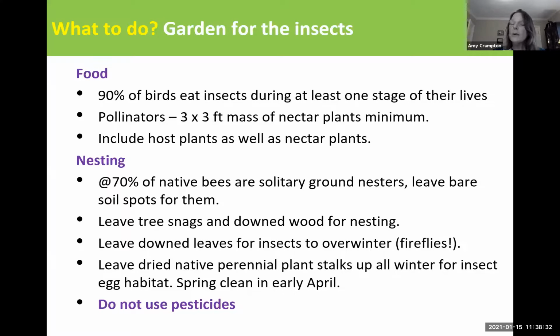Also, when it comes to the stalks of your perennial plants, leave those up as long as you can, really into the spring, because those stalks often are hollow inside, and that's where, again, insects will leave their eggs. You want to make sure that those are completely done and have grown out and burst out of their little egg sacs and run off into the garden, and you haven't just mulched them away someplace. And again, don't use pesticides if you can possibly help it.